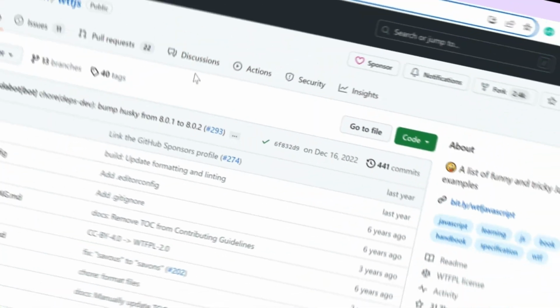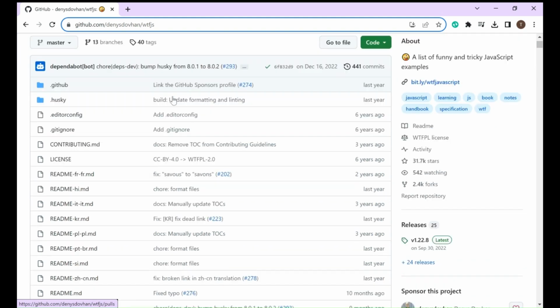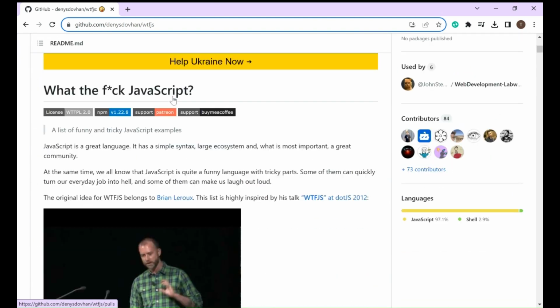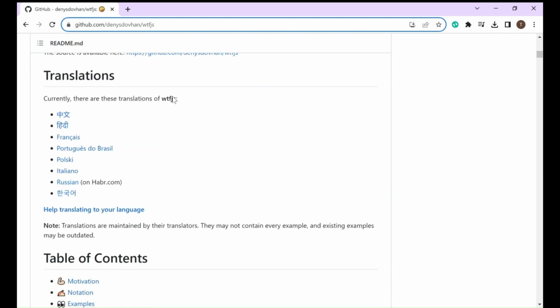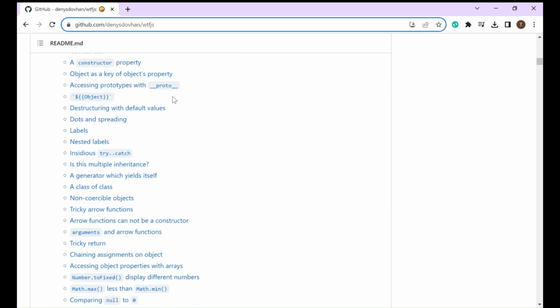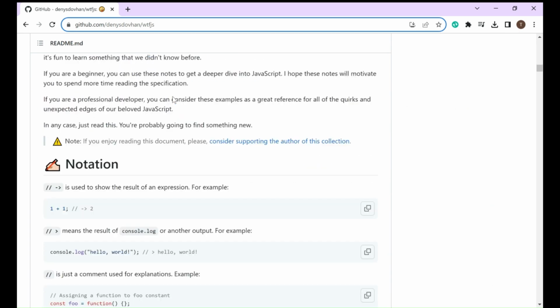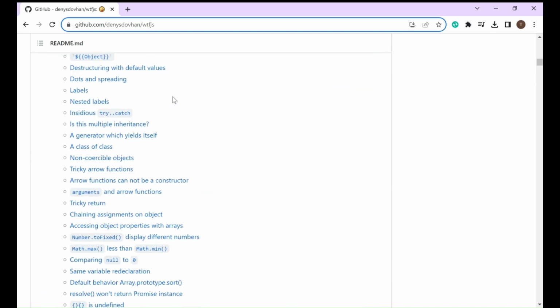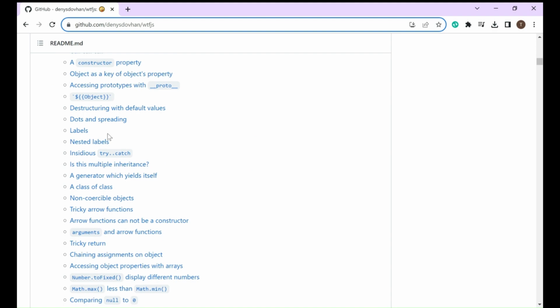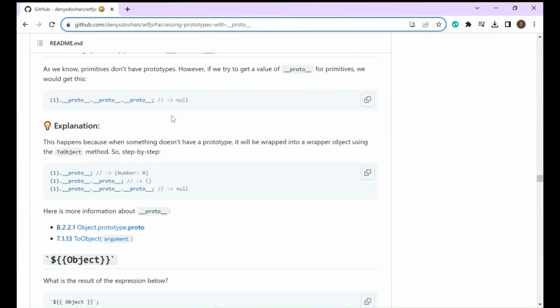Next, let's talk about what the fuck JS. No, I didn't just swear, that's actually the name. It's the repository that collects all the quirky parts of JavaScript. You know, like realizing 0.1 plus 0.2 doesn't equal 0.3 in JS. The primary goal of this repo is to collect some crazy examples and explain how they work.